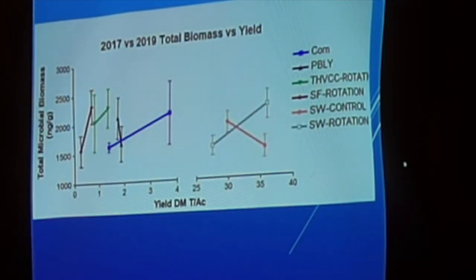If I take a look at the biomass, for instance, in this case it happens to be microbial biomass, comparing years 2017 with 2019, and these data were analyzed by Ward Lab. You're familiar with Ward Labs in Nebraska. Okay, this is Ward Lab data, and along the axis here we're talking about nanograms per gram, and you can see our different crops by color. So if we're talking about the rotation, sunflower here is our first crop, you can see that they increased. Pea barley increased. Is the black one? No.